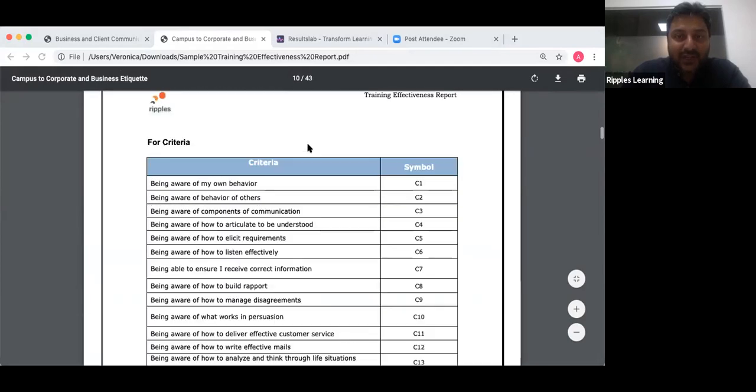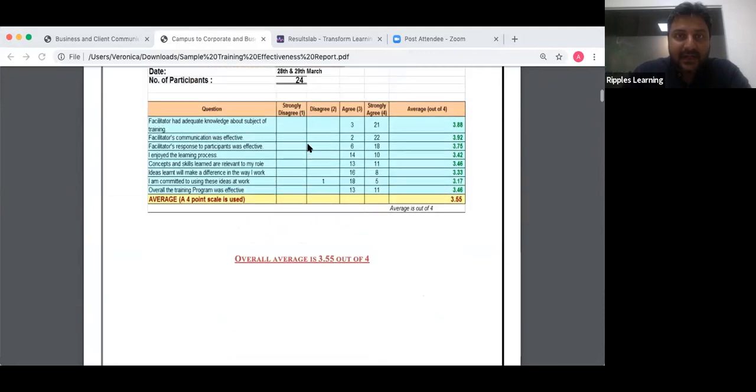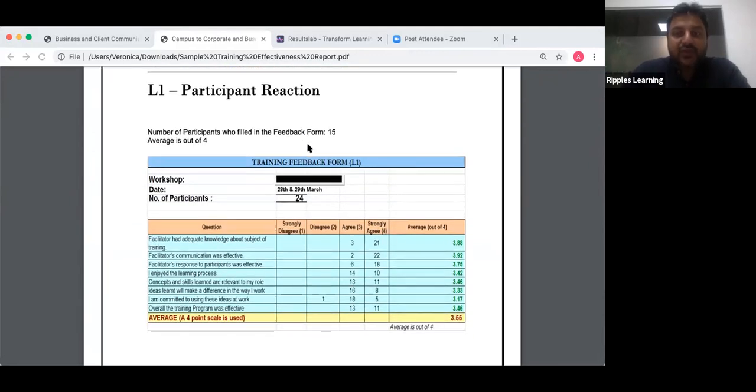So this is what I was talking about, right? This is the L1 score. L1 score on a scale of 1 to 4, if you look at 24 participants have gone about rating and putting everything together, 3 out of 4 is a rating, 4 out of 4 is a rating. So if you look at the first criteria, facilitator adequate knowledge of subject of training, 3 participants have rated agree, which has a rating scale of 3, 21 have rated 4. So if you look at cumulative and average it out, it becomes 3.88.